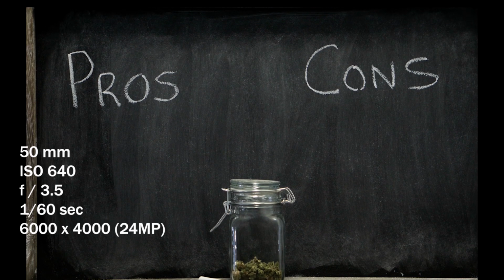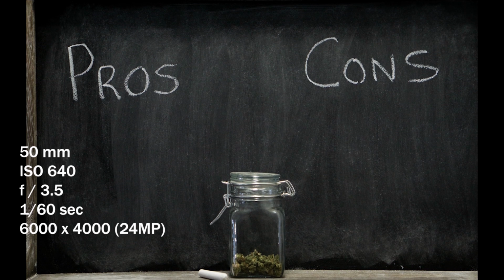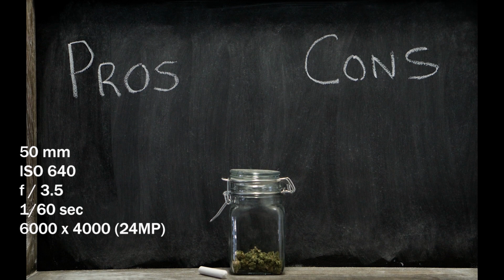This next one, I just got a jar full of pot because it's legal in Canada and because it's a bit of a hot topic issue right now. So I picked this one, and then I just had a chalkboard, put it behind the jar of pot, and then I just wrote down pros and cons here, so you can kind of use this image for whatever your purposes are. The ongoing debate of legalization, so that one's kind of a hot topic sort of picture.